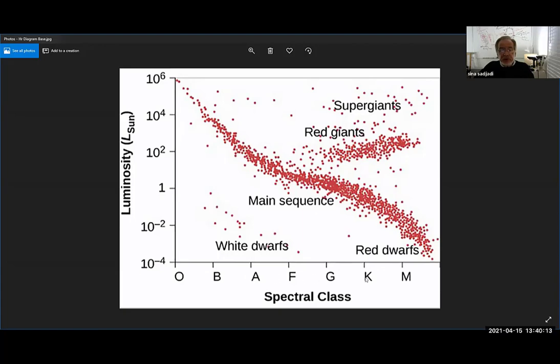Left and right is called spectral class. Spectral class is surface temperature. So we classify stars based on surface temperature. The hottest stars are called the O stars, then the B stars, then the A stars, then the F stars, then the G stars, and the K stars, and the M stars.